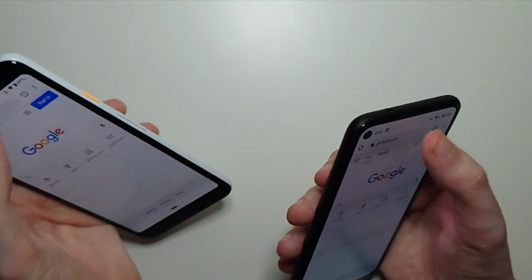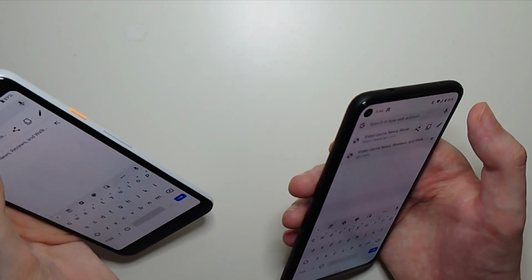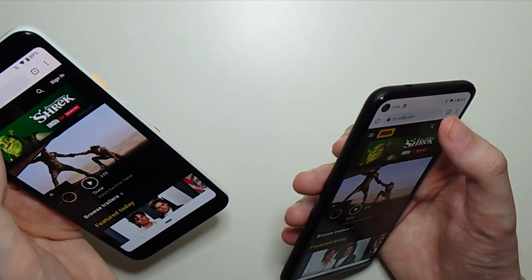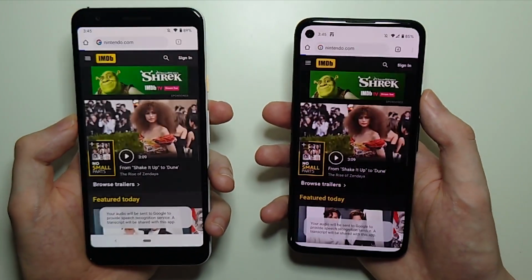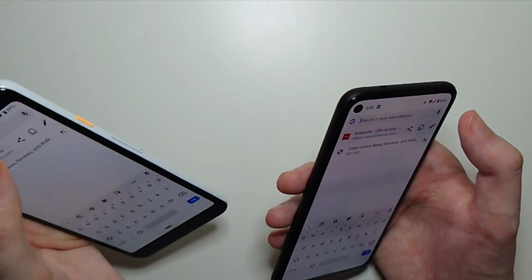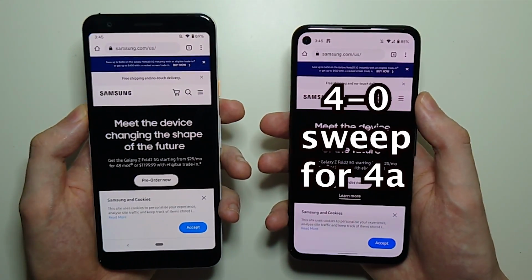Alright guys, so first up, IGN.com. Alright. IMDB.com. Alright. Nintendo.com. Alright. Samsung.com. Alright, so overall a sweep here for the 4A.